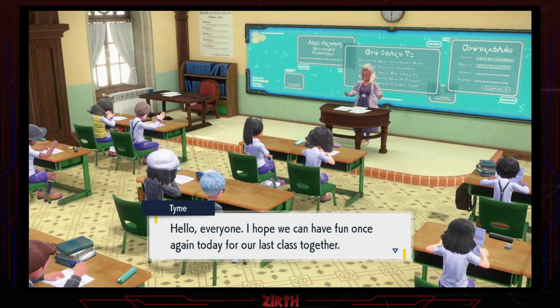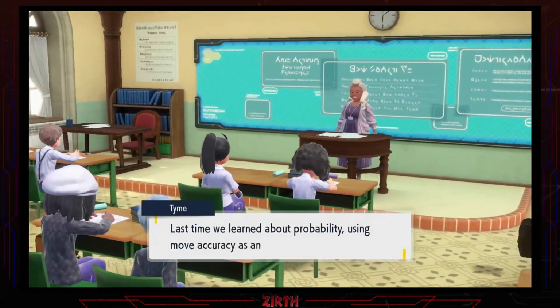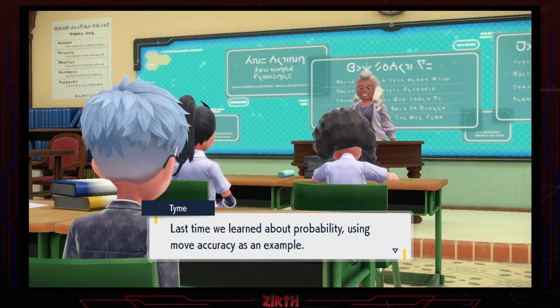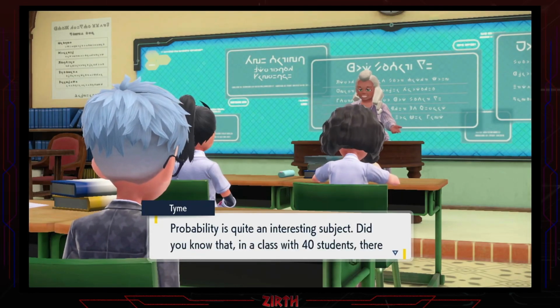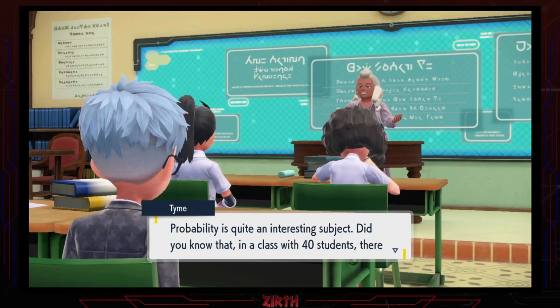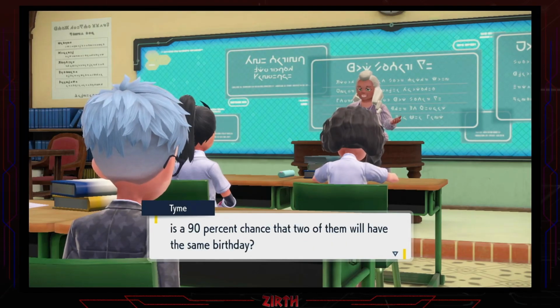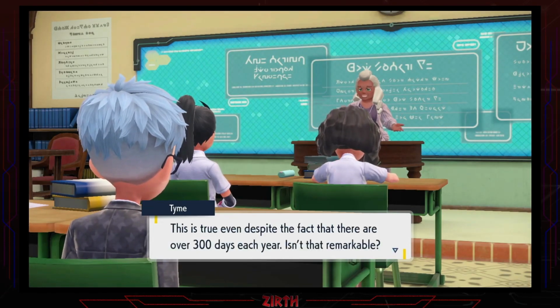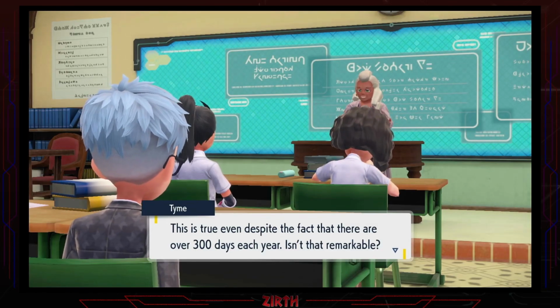Hello everyone, I hope we can have fun once again today for our last class together. Last time we learned about probability using move accuracy as an example. Probability is quite an interesting subject. Did you know that in a class with 40 students there is a 90% chance that 2 of them will have the same birthday? Really? This is true even despite the fact that there are over 300 days each year. Isn't that remarkable?